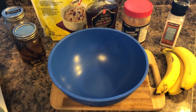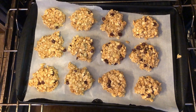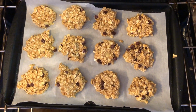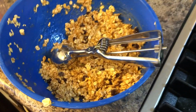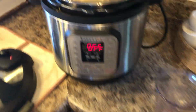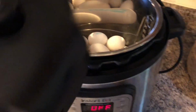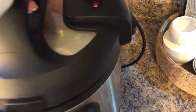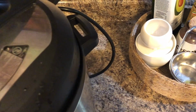So anyways, I'm going to assemble this and bake it. And they're done. Well, they're not done. They're going into the oven. First batch. And then the rest. And while that's baking, I have my eggs ready. And I'm going to hard boil them in my Instant Pot if I figure out how to close this thing. There we go.